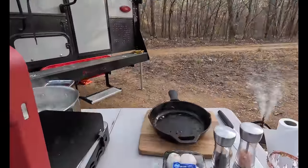So now what I'm going to do is saute some mushrooms. I'm going to dice those up or slice them up, saute them with some butter in my cast iron skillet, and then once this gets done, we'll toss them into that and maybe simmer it for a little bit depending on the thickness of the juice in there.